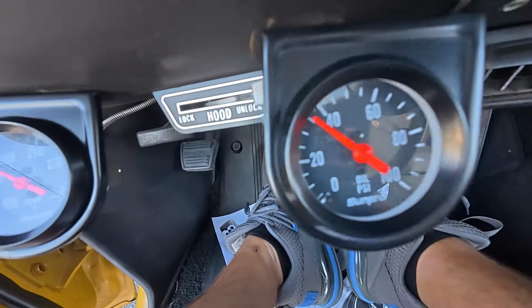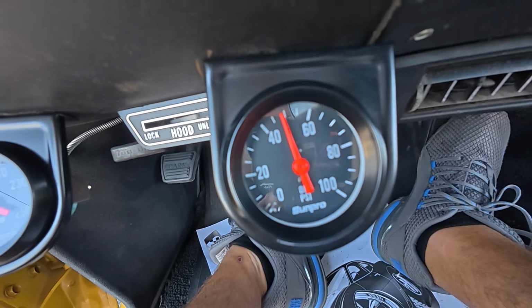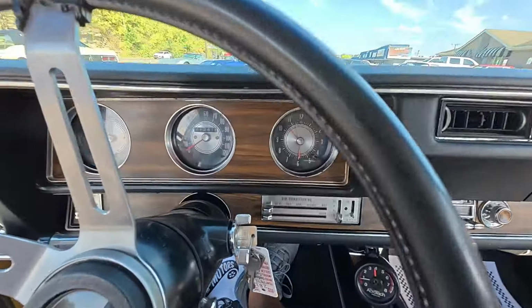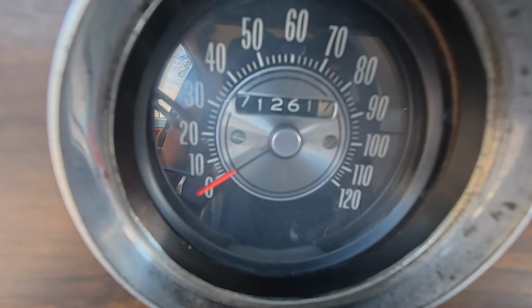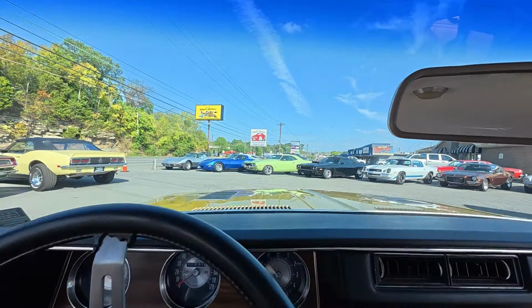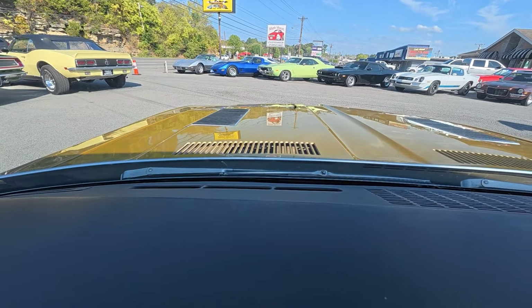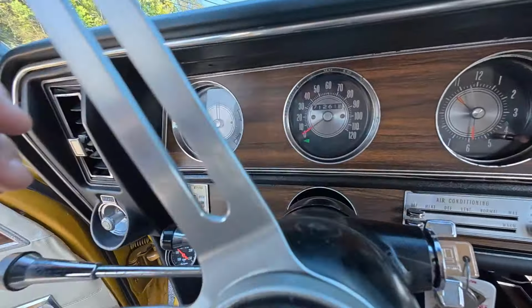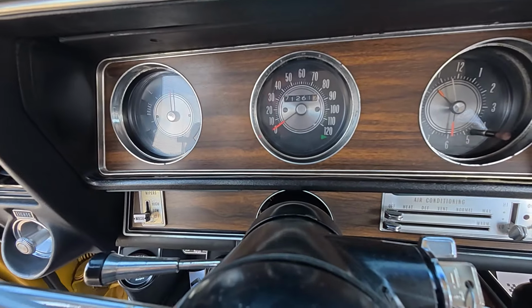Engine temperature's coming up. Oil pressure's great. Squeak from the belt there. Tach, it's working, showing 71,000 miles on a 1971. That's cool. Wipers. We got anything going on? Wipers are not doing anything. They're not moving. I'm messing with the switch. Turn signals, flashing in the middle there. Power steering seems to be working good.